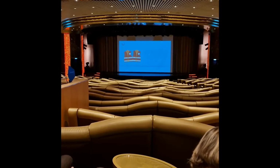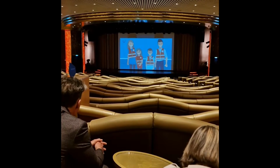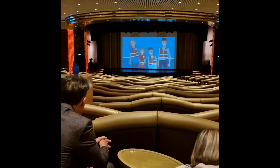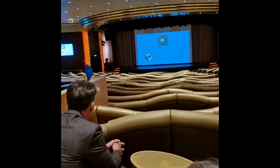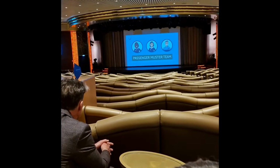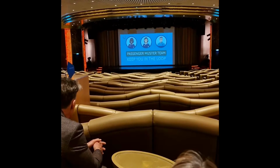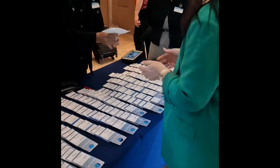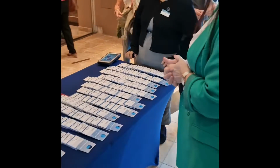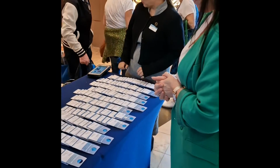There are life jackets for adults and children. If you're traveling with children, please check they've been provided with a life jacket. If not, then ask your cabin steward. Each muster station has a passenger muster team, and it's their job to keep you informed of what's happening. The bridge team will also keep you in the loop via the PA system. Right, come to get our ship's pass. And they will scan it, like I said, otherwise we'll not let you in your cabin.